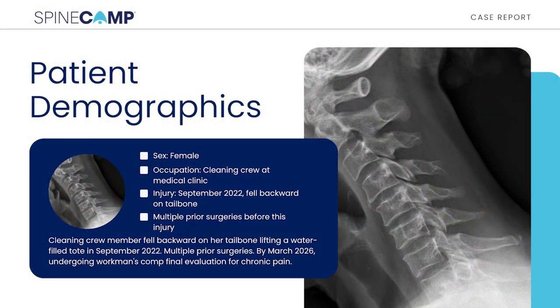What we have here is a patient that was working at the Buffalo Psychiatric Center, working sort of in the cleaning crew, and she was asked to move a tote that's typically filled with water. And she was told it was empty. But the truth was that it was actually filled with water. So she went to pick it up. It was at chest height. She wasn't able to hold on to it very well, and she fell back over and landed on her bottom.